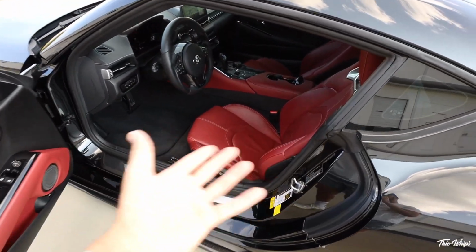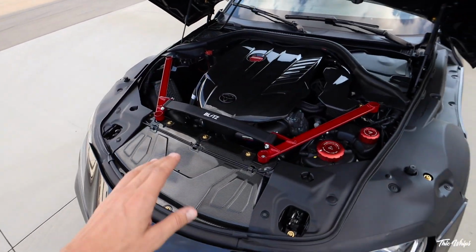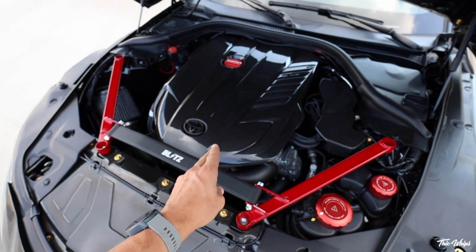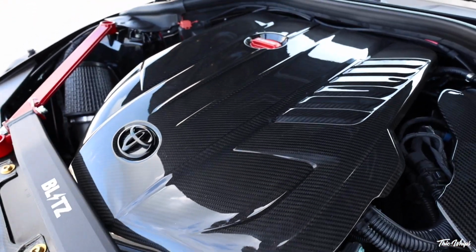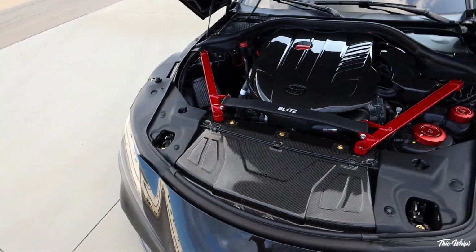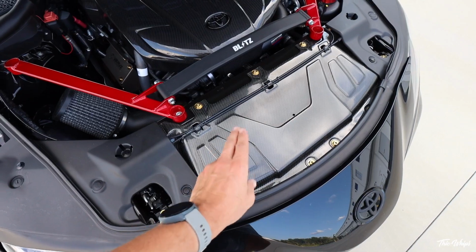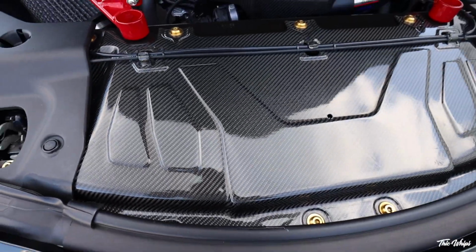It's such a good combination with this car. So I'm gonna do my best to remember where all of these carbon pieces are from. The engine cover is from A90 shop, full carbon fiber engine cover. I used to have the M340 engine cover on there, but just got rid of it. I wasn't really feeling it. This I got from, I believe, FT Speed. And it's just a carbon fiber radiator cover.